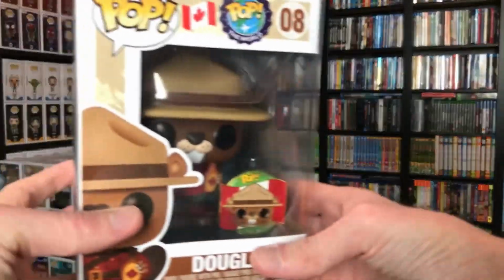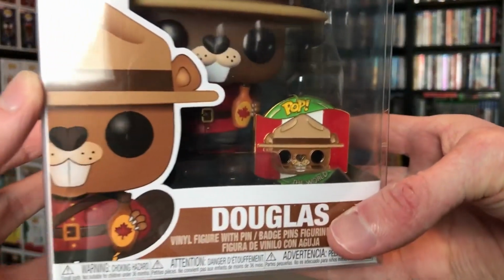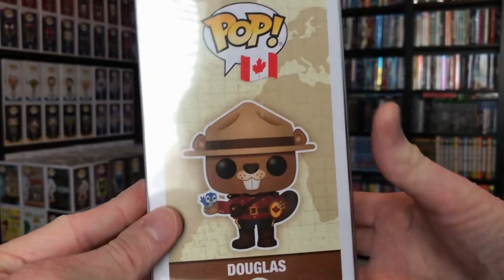So it's just something that's kind of been on the back burner, but I did get one as a gift, and it's a really awesome one. I put in a pop protector here, and that is Douglas from the Around the World line, of course, the Canadian pop here, so that is really awesome. This one was from Shoppers Drug Mart, which is really great, and it's just amazing.